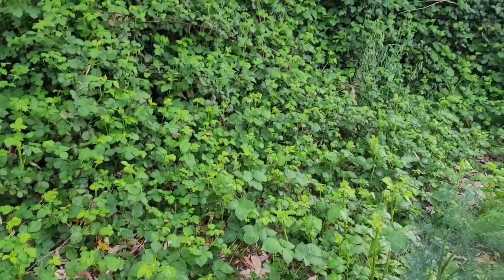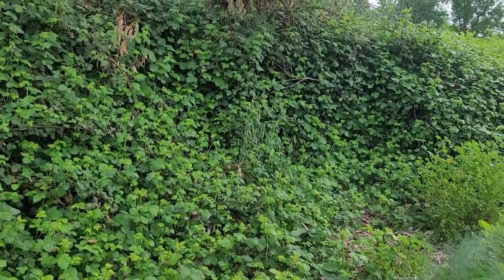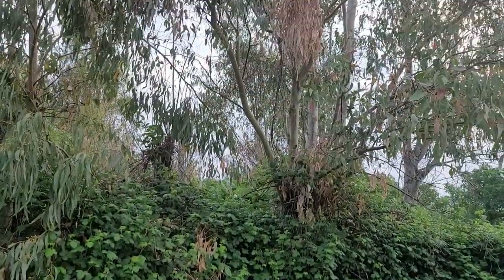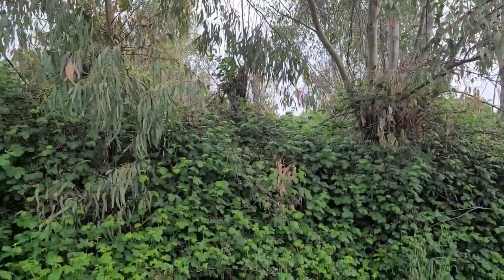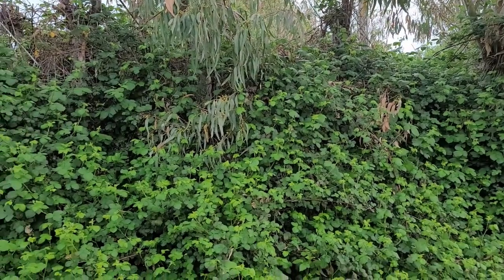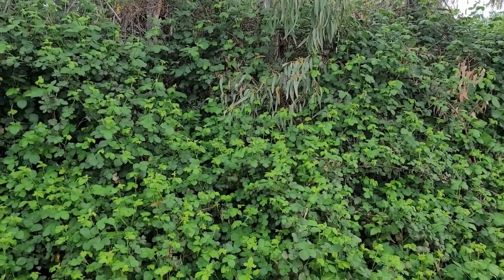This is where we get our blackberries from, and they kind of grow wild along here underneath these eucalyptus trees, which I've talked about in other videos that I've filmed. I haven't posted anything yet, but the eucalyptus slows down the decomposition of the material out here.